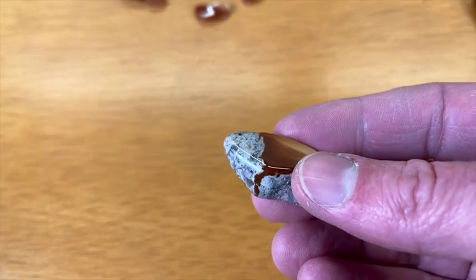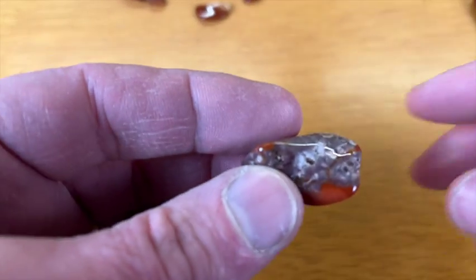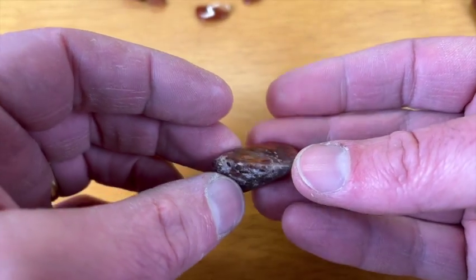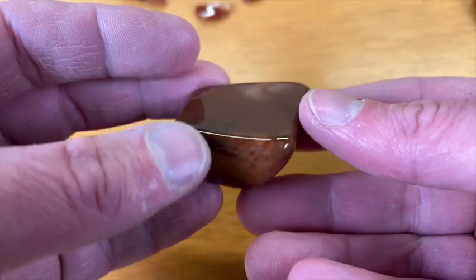I did put it on the grinder. This I think is a piece I might have cut off the end. I know this piece is. You can see it's flat on this one side here. So I cut some pieces off. I ground some, trying to get to the good stuff, and just took a long time.